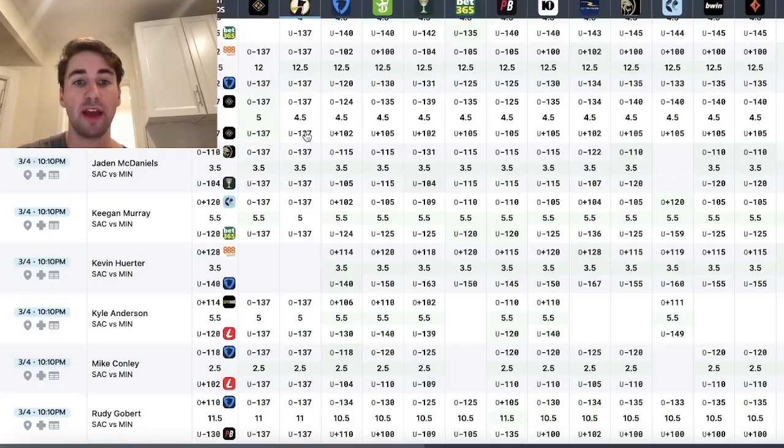On Underdog Fantasy, for 3-pick entries, you're getting minus 122 implied odds, not minus 137. Minus 137, which you see right here, is for 2-pick entries. So you're getting 15 cents worse when you're placing 2-pick entries. You have to be going with 3-pick entries on Underdog. If you don't understand the math behind this, I don't want to dwell on it, but I have some other videos about it.